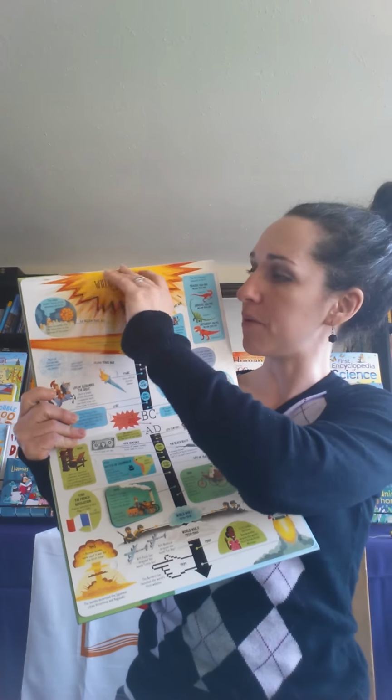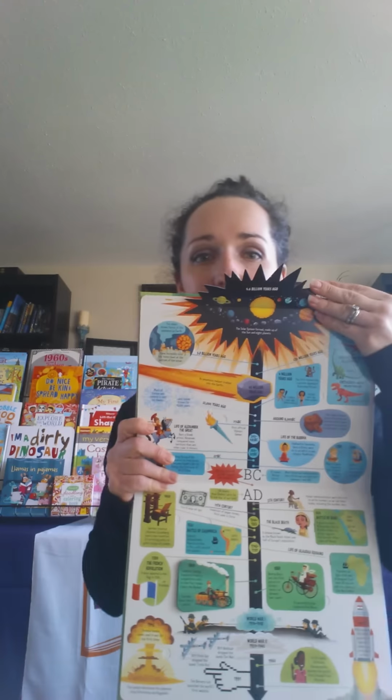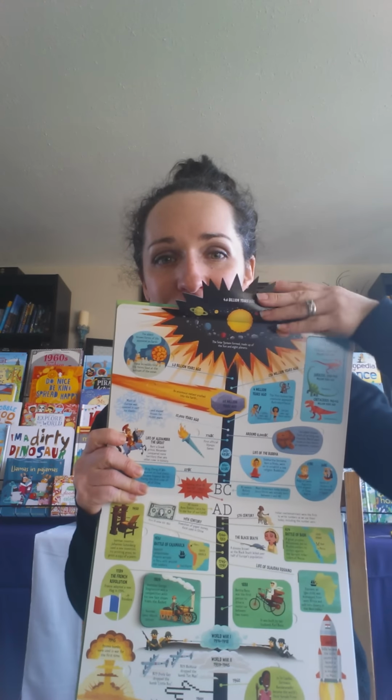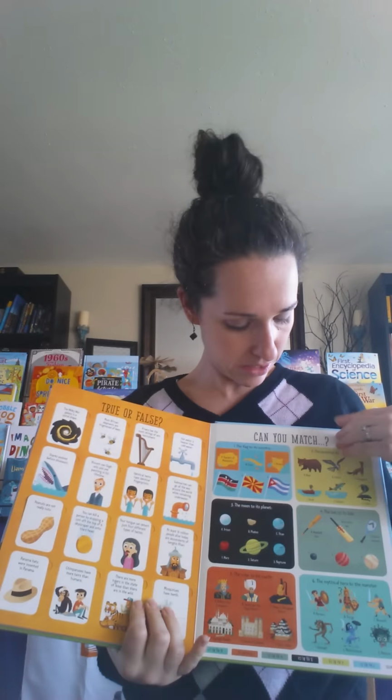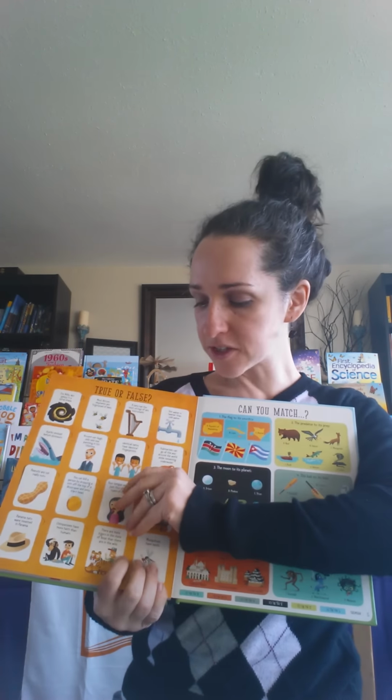This is my favorite flap on this page, though, because it shows the solar system, and I just love how this flap folds up like that. But true and false. There's a can you match, and it has the answers down below. So these are such fun ways to disseminate information to children, to keep it fun and interesting and engaging for them to gain knowledge.